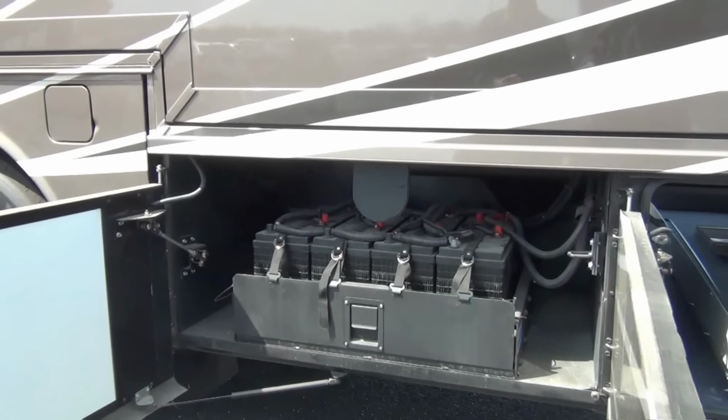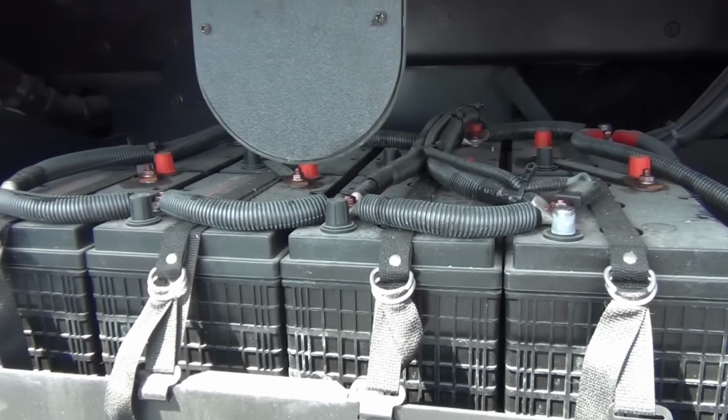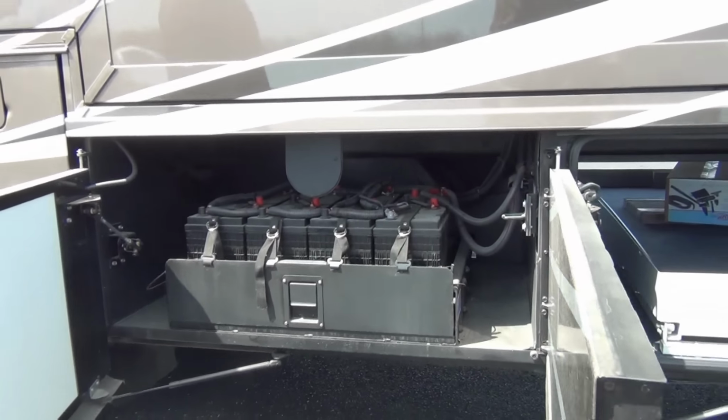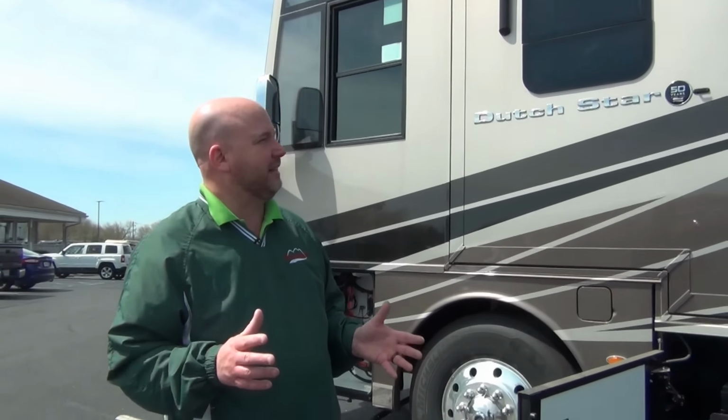And then you move forward one more time, you see that bank of house batteries I mentioned earlier. These are 8 AGM, absorbed glass mat is what that stands for, batteries. They're a maintenance-free battery. There's a lot of information out there about AGMs as well. Definitely the way to go on a high-end rig like this.